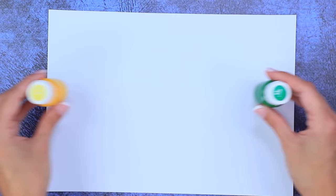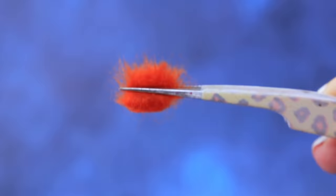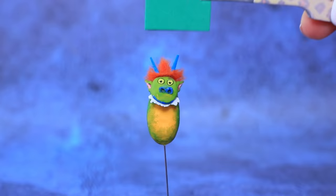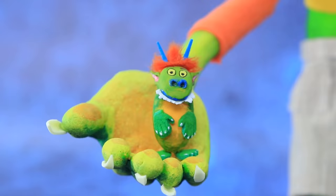Boom! The paints got mixed. Brush, you have a job to do. A row of sharp teeth and a funny tuft. Do horns come with it? Cut out a pointy tuft. Don't look, I'm changing into my paws. Voila! This monster toy is so cute! Wow, who was the prototype?